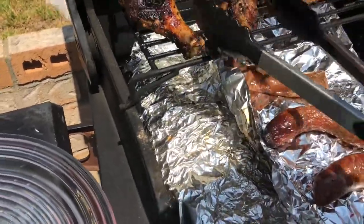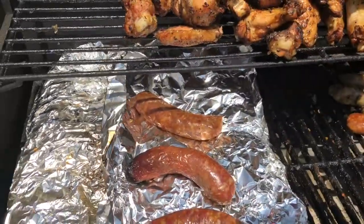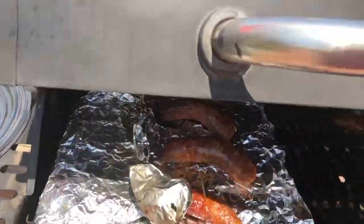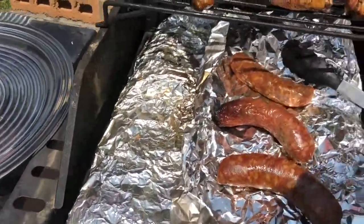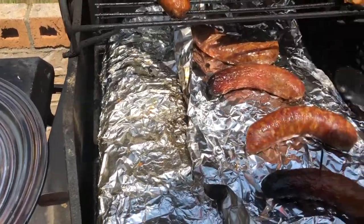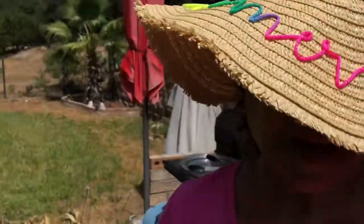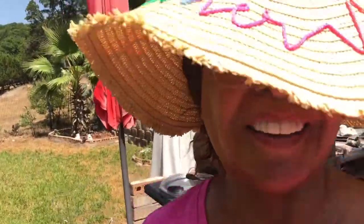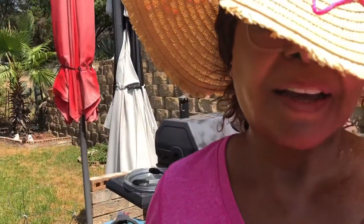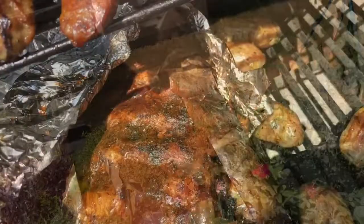And my hat is about to blow off my head. Okay, I'm going to go ahead and close it up. Let me move this paper back some. And I'm going to close it up. This is how I look when I'm out here cooking. I probably smell like a barbecue pit. But hey, it's gonna be good. It's gonna be real good. So keep watching.